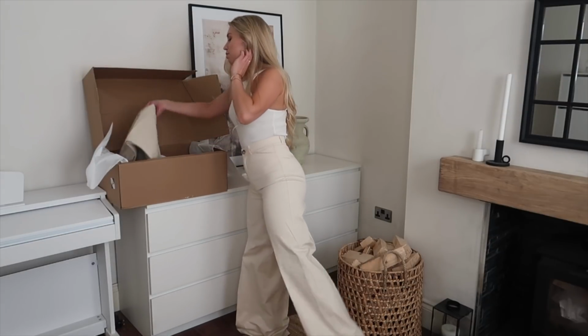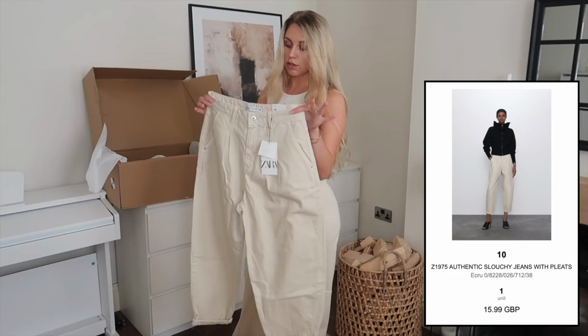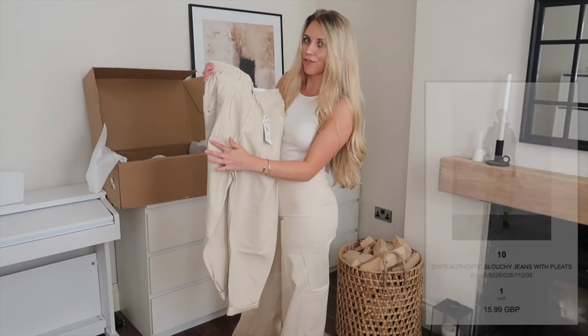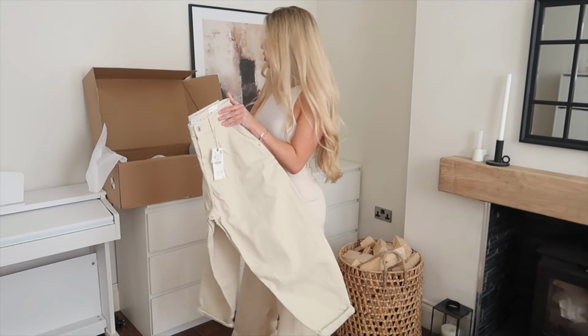Okay, I'm gonna try on a different pair of trousers now. These ones are called Slouchy, and I picked these ones up in a 10. Love the colour of these, but they have got that dart at the front, so we'll see how they fit. These were only $15.99, so a good price point.